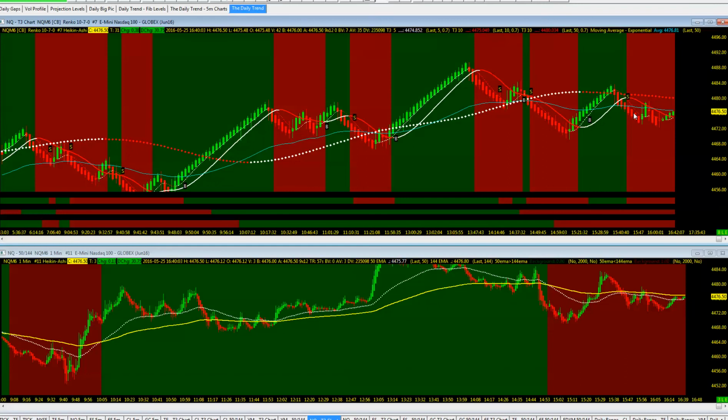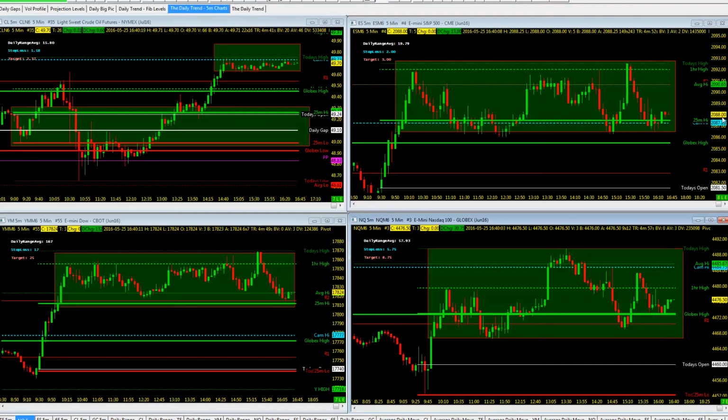That's right, just go back to your 5-minute charts. You saw where you were. You're right here at the 25-minute open range. NQ is right at the Globex high here, so no interest at the end of the session.